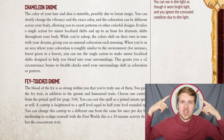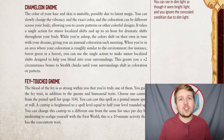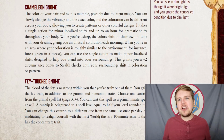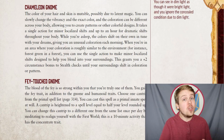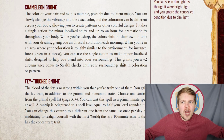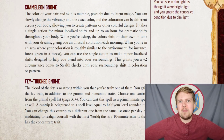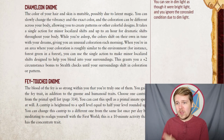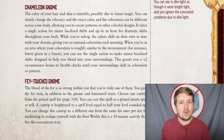If you already have green hair and dark brownish skin and you're in the woods, well, for 1 action, you can camouflage into your surroundings. If your color is not quite green, maybe you have pink hair and very, very pale skin in the woods, you can still spend an hour to change your coloring to the dark green, dark brown, and then gain this camouflage bonus. However long it takes, once you've successfully camouflaged, you get a +2 circumstance bonus to stealth checks so long as you're still in matching surroundings.